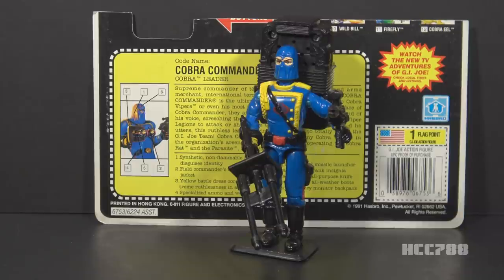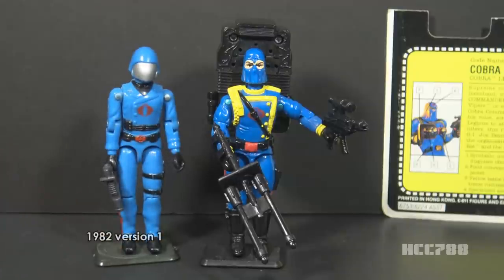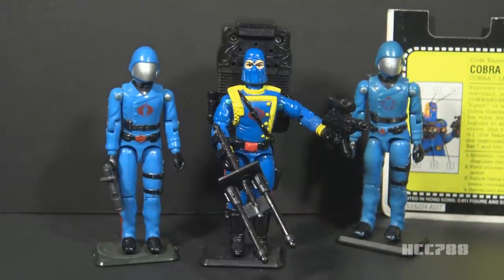Cobra Commander is one of the most important characters in G.I. Joe. Aside from maybe Snake Eyes, it's hard to think of any character that had a greater impact on the G.I. Joe mythos than Cobra Commander. Version 1 of Cobra Commander was released in 1982. It was a mail-away offer, and it was included with the 1982 Sears exclusive Cobra Missile Command Headquarters. There was a variation of that 1982 figure with an alternate logo on his chest. That's referred to as the Mickey Mouse Cobra Commander.